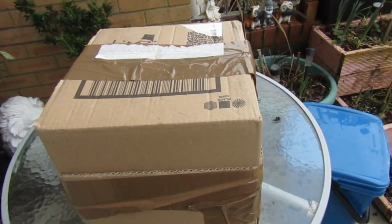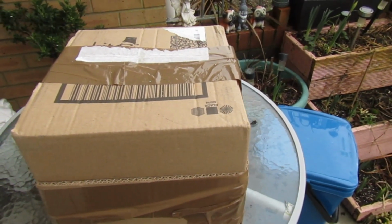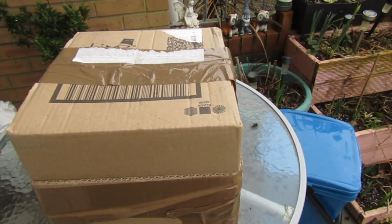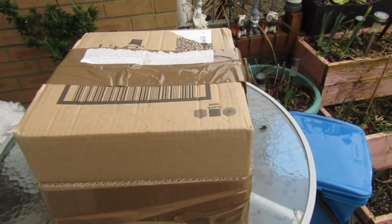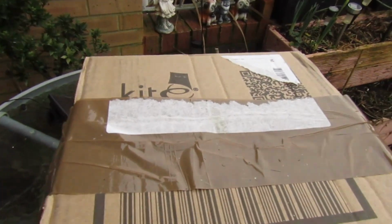arrived Tuesday. Well, Tuesday was hammering down with rain all day, but apparently we've got nice weather now for the next 3-4 days. It's going to be a nice day. It's supposed to be sunny today, but it's a bit cloudy and overcast, but it's not cold.